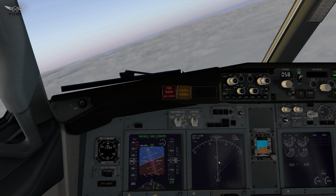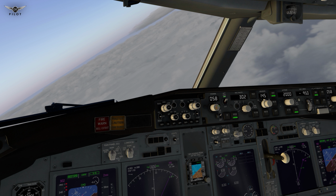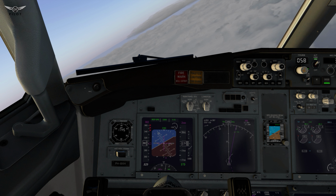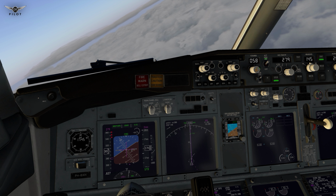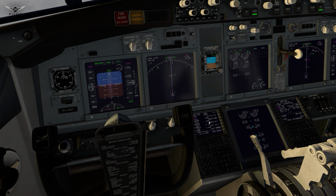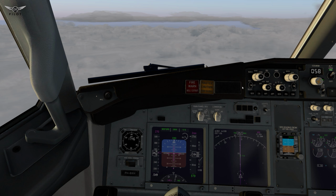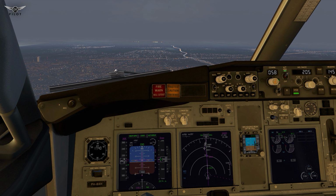Alright, so we've begun our turn now, and this is our top of descent point, but I'm going to go ahead and begin the descent now, and we're going to do so at 1,000 feet per minute. And I'm going to go ahead now and reduce the speed to 270 knots. Right, let's check our speeds here. 22 nautical miles. We need to be at 10,000 at river. And that means that we need to increase our rate of descent. I'm going to increase it to 1,400 feet per minute.